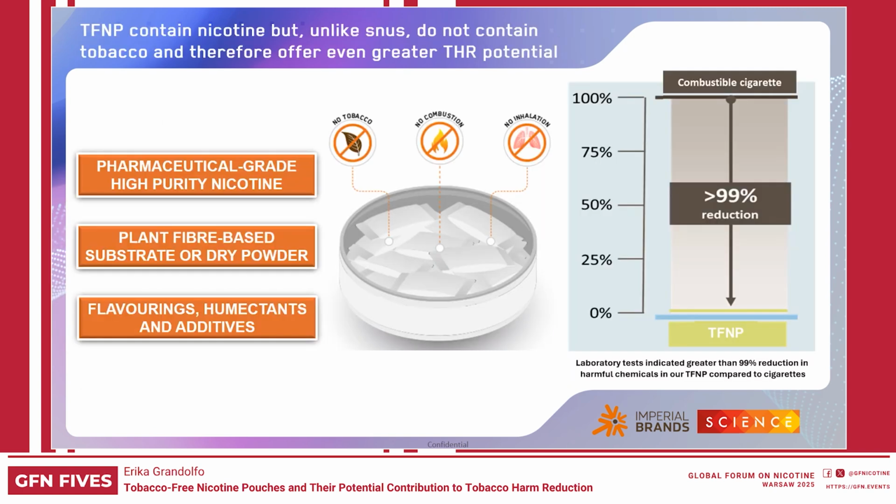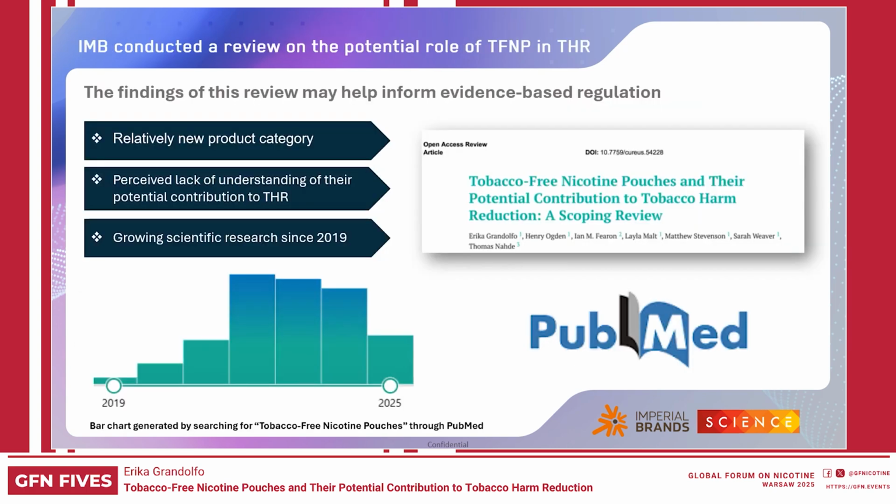Nicotine pouches from reputable manufacturers contain pharmaceutical-grade nicotine combined with different substrates and ingredients. As they do not contain tobacco leaf or involve tobacco combustion, and since nicotine is delivered through the gums rather than inhalation, the related toxicants that naturally occur in both combusted and non-combusted tobacco are likely to be fewer and substantially lower compared to traditional snus and cigarettes.